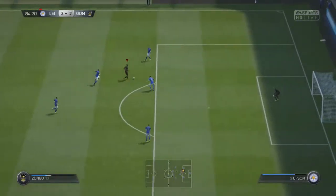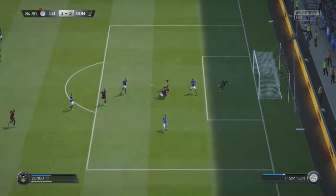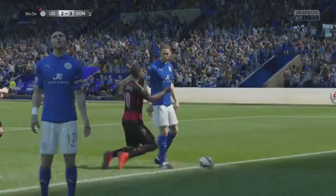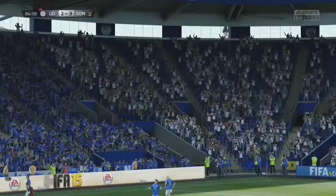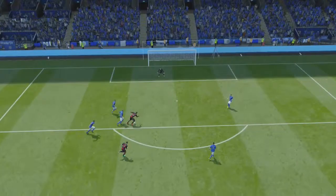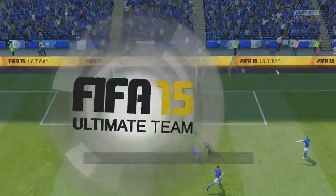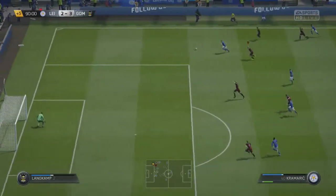Zongo. Zongo. Oh my god! Let's go! Zongo gets his debut goal. Swift response after the Leicester goal, and it's 3-2. Let's go. Time ticking on.